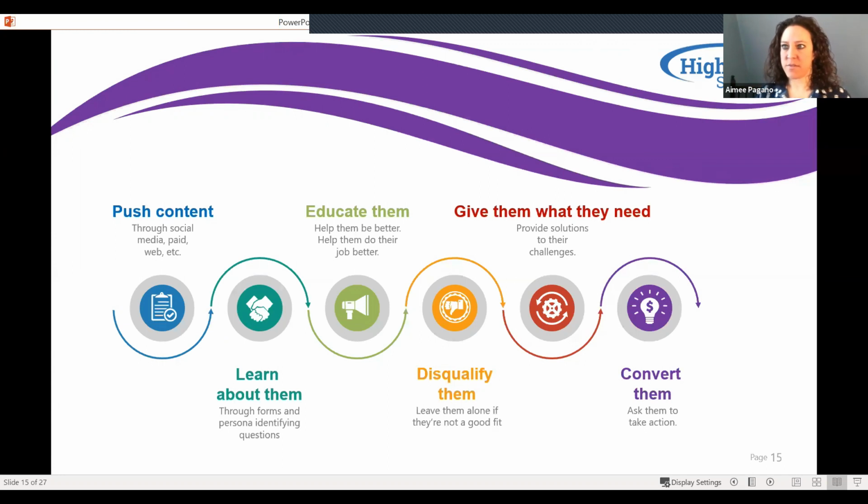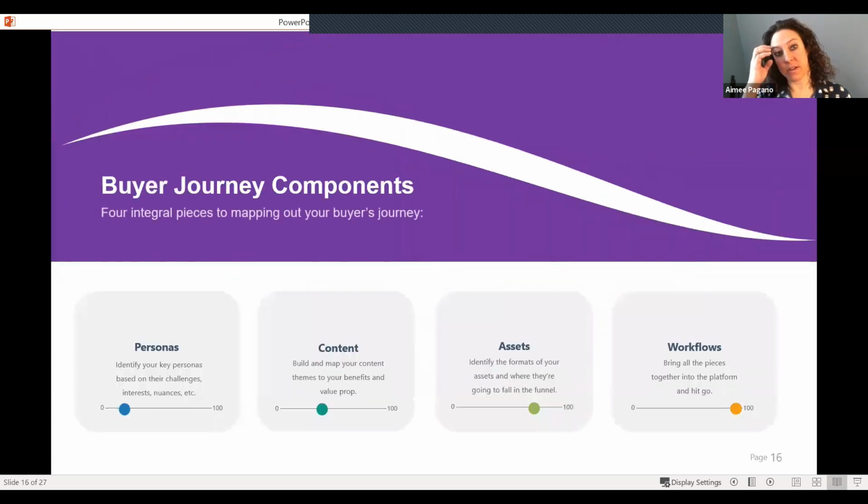Do you want to attend this conference? Do you want to sign up for membership? Do you want to donate money? Whatever conversion means for you. So once again, this is the aspirational vision board for the journey itself. So now I'm going to go into the 4 components of reaching this journey.